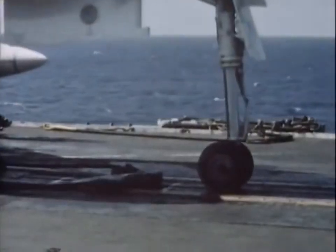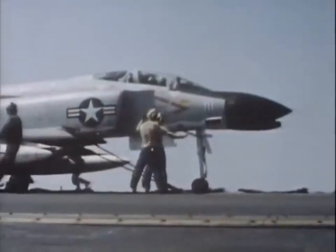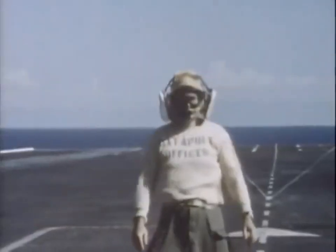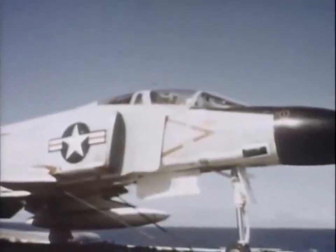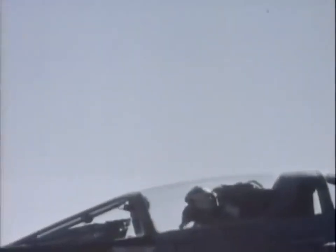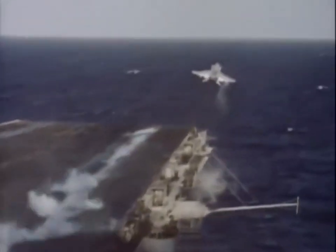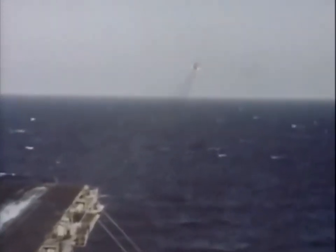The companion Phantom on the second catapult goes through exactly the same preparation, and all is now ready for launch as the deck crew scrambles out of the way. Cockpit checks have also been completed, and the deck director signals the pilot to run his engines up to takeoff power. Finally, the director signals the launch, and the Phantom is hurled down the catapult run and over the bow of the carrier at a speed of 185 miles per hour.